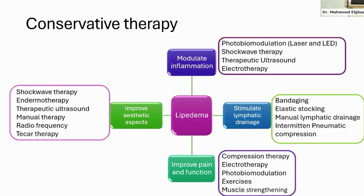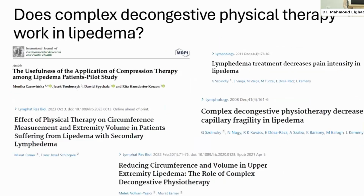For this, as physical therapists, we have a lot of techniques and a lot of devices to help us do conservative therapy, for example. We have a lot of data showing that complex congestive physical therapy works in lipedema. With our treatment, we have decreasing pain, decreasing capillary fragility, we reduce volume, we reduce fibrosis, and we enhance the quality of life in our patients.